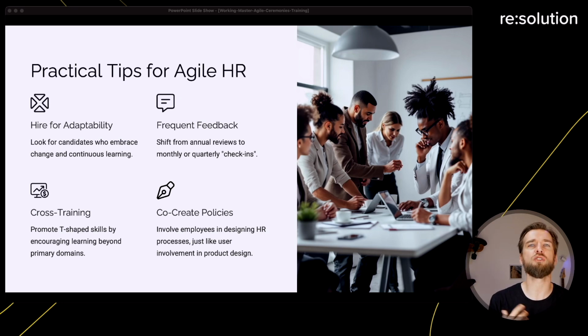Here are some practical tips for Agile management and Agile HR. Hire adaptable people who enjoy learning. Set up frequent check-ins or pulse checks. Allow also cross-training so employees gain T-shaped skills. And involve employees when designing or updating policies. That mirrors how we involve users in product design. And this means at the end that management teams and HR teams can also work on the Agile mindset.